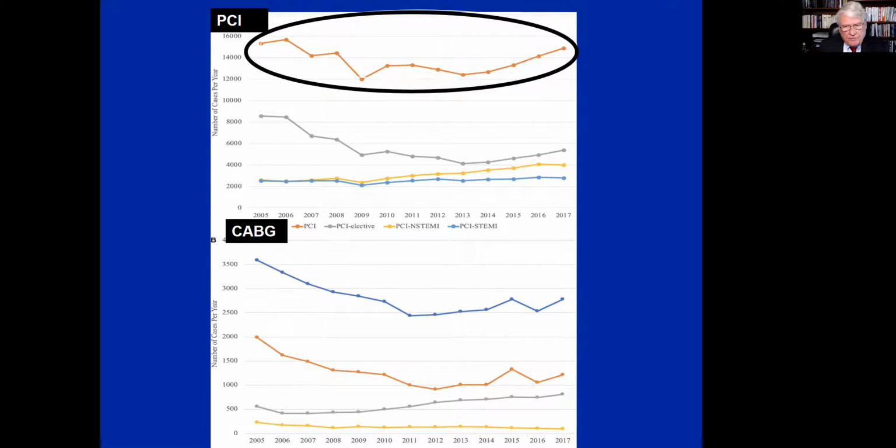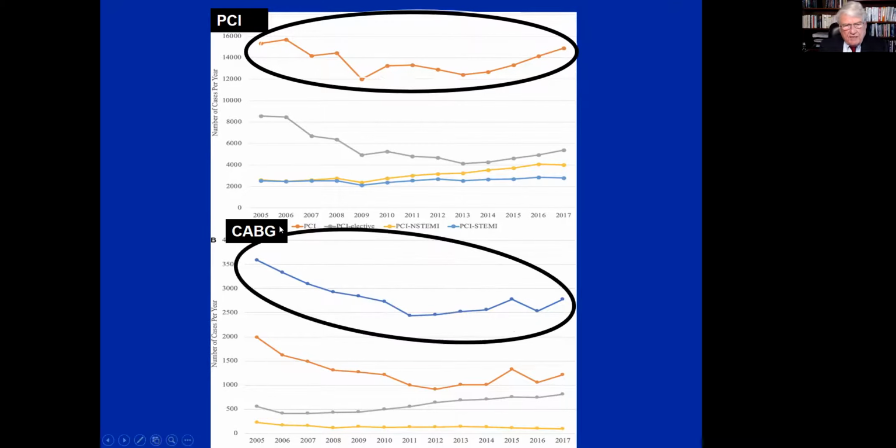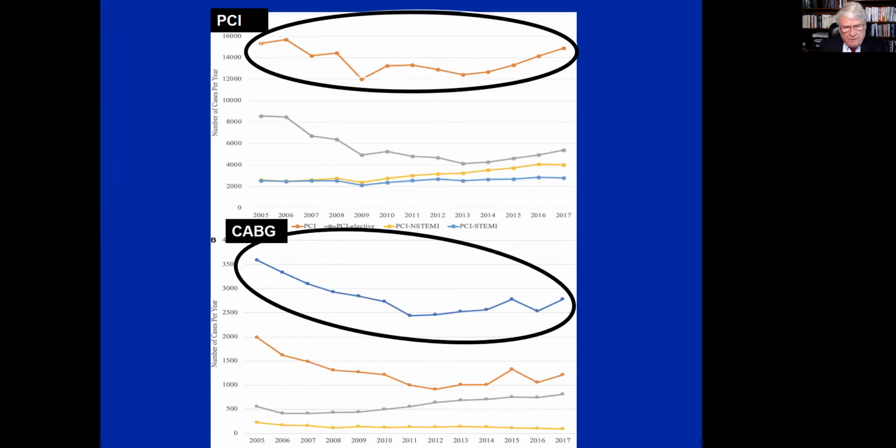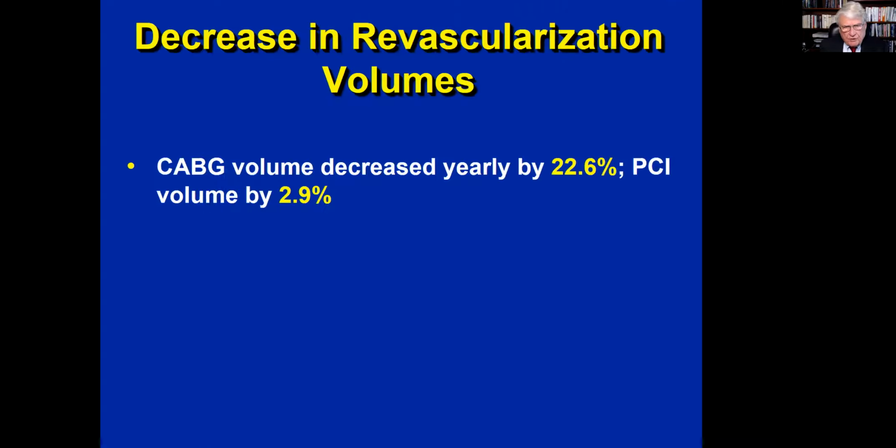were back in 2005. As with cardiac surgery, it's not the same picture. The cardiac surgery procedures have decreased dramatically in the past decade or so. And this has only plateaued without really a significant increase in the more recent past. So a very, very different impact on bypass surgery versus PCI.